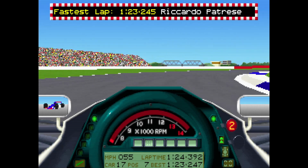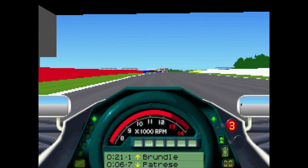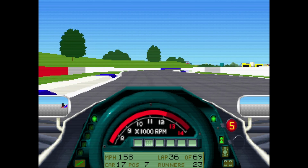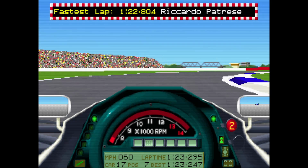Tracy is setting the pace now as he's just come out the pits. Tracy is 6.7 seconds behind. The gap to Brundle's increased unfortunately, so I've got to get my head down and press on. Tracy said a 22.8. Wow, he's going quick.